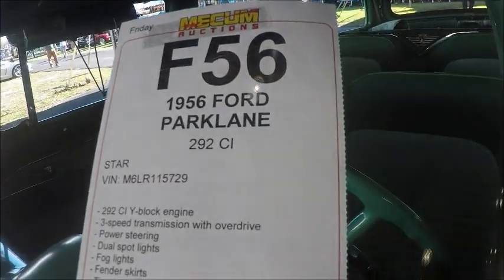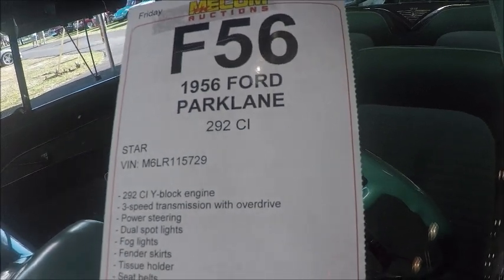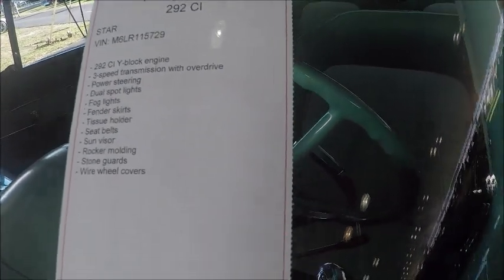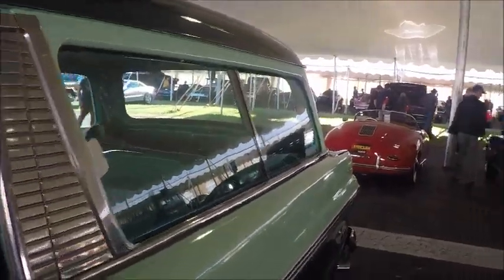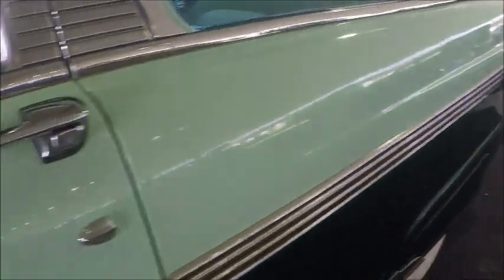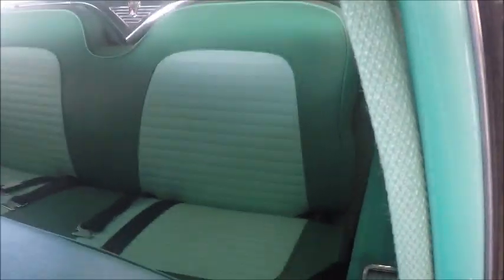It's an auction car. And it has a three-speed manual with overdrive and the 292 Y-block V8. It's in exceptional condition, it appears. Wide white walls, nice two-tone interior.